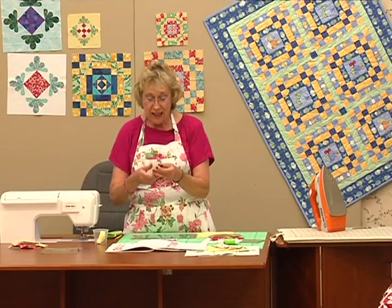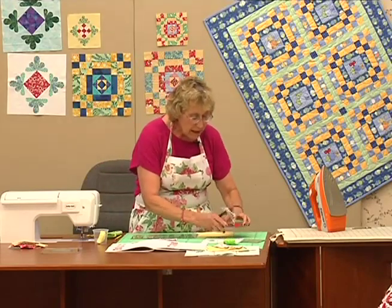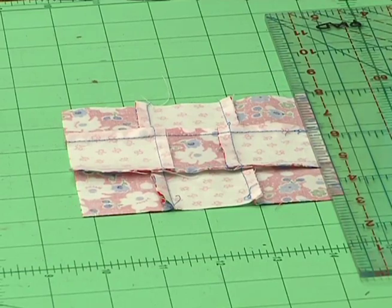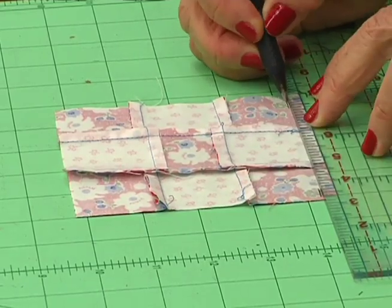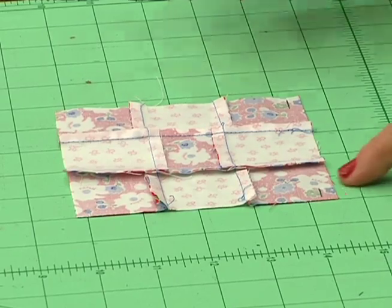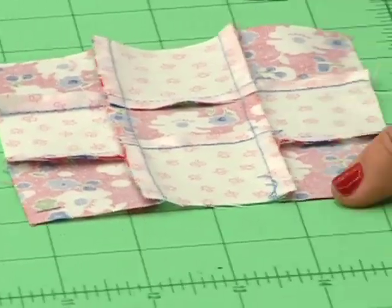We're going to do some insetting, and what's really important when you inset, I think I'm going to use the black one, is that you know your 1/4 inch seam. So I put the 1/4 inch line along the edge here, and I'm just going to draw a dark line, a little short line in the corners. Okay, you see them? Go real close, Eric. Really close. Okay, you see that?